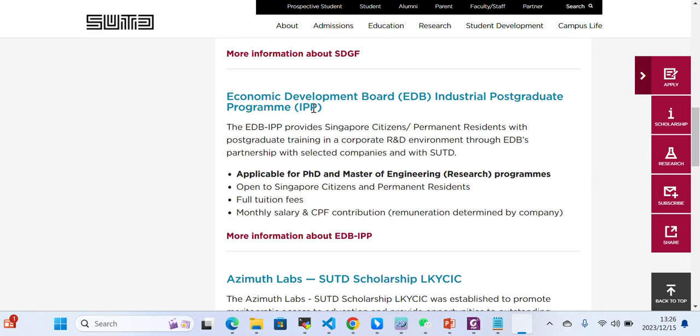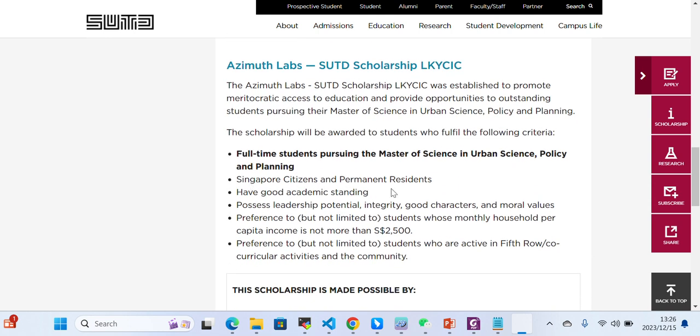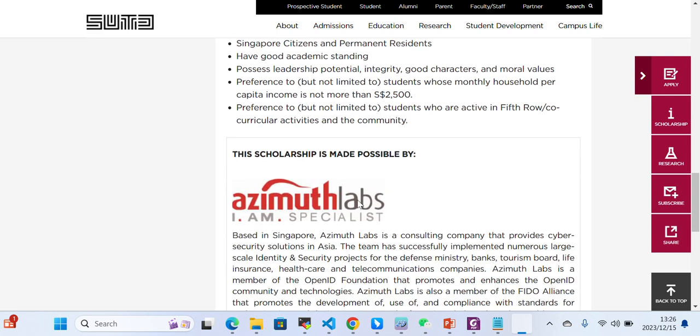And here we can see the Economic Development Board Industrial Postgraduate Program, applicable for PhD and master's students, open to Singapore citizens and permanent residents, with full tuition fee and monthly salary. Another one is the SUTD scholarship, and this one is for Singapore citizens and permanent residents. It's not for international students.